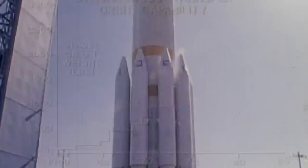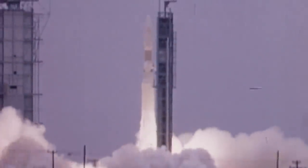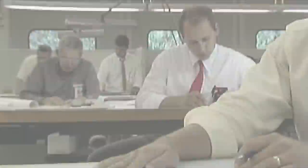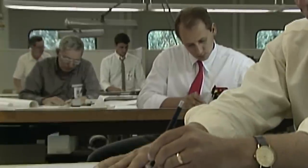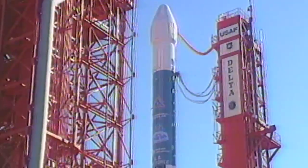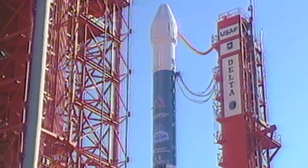But as capable as the Delta rocket proved to be, production came to a halt in the early 80s when national space policy dictated that the space shuttle be used as the U.S.'s primary launcher, signaling the end of the expendable launch vehicle. But in 1987, the Delta team picked up where they left off, and development began on a launch vehicle to support the Air Force's global positioning system.